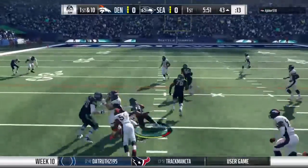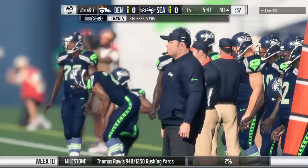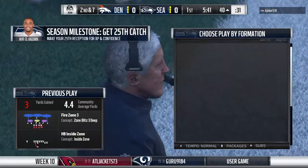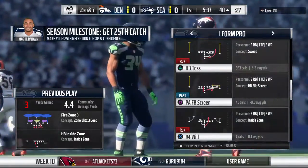Wilson going to give to Rawls. And he'll take this one down to about the 40. Give him 3 on first down. It'll set up a 2nd and 7. Not much happening there on first down. I thought there might have been a hole for a split second. Yeah, but it dried up pretty quickly, didn't it? Closed fast.